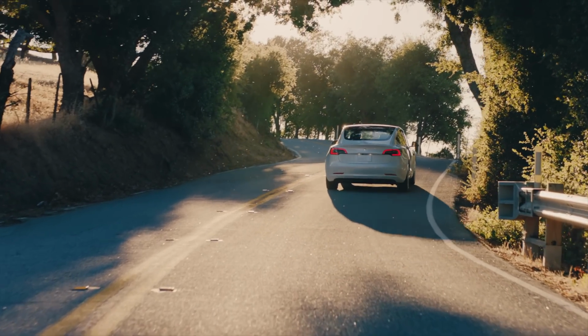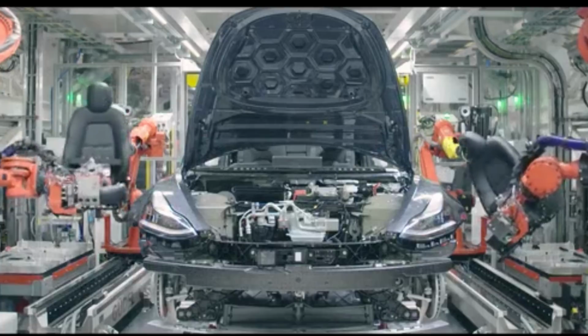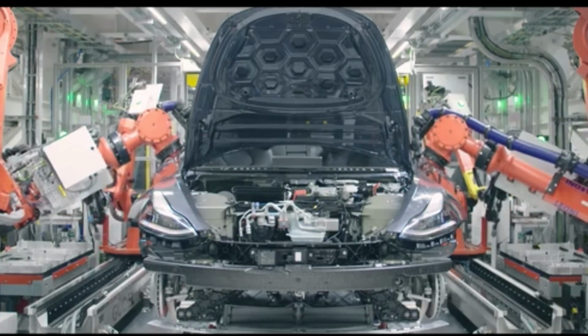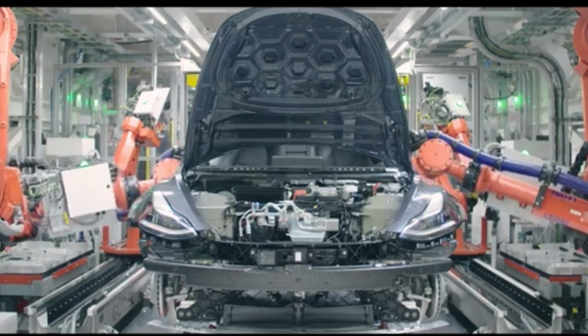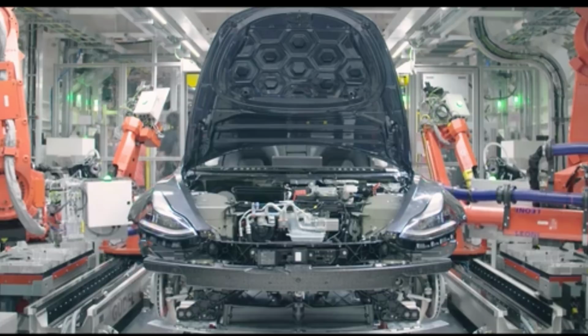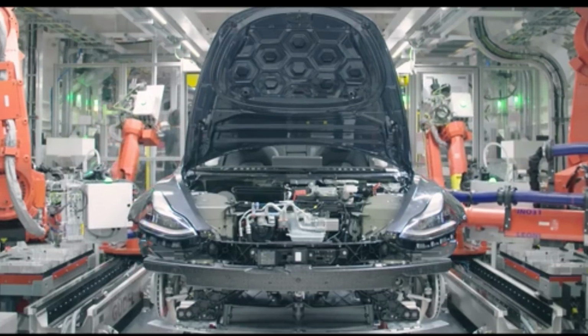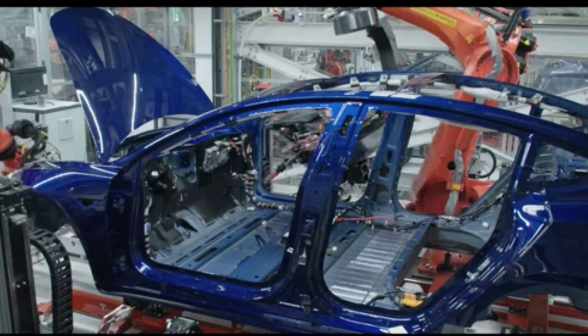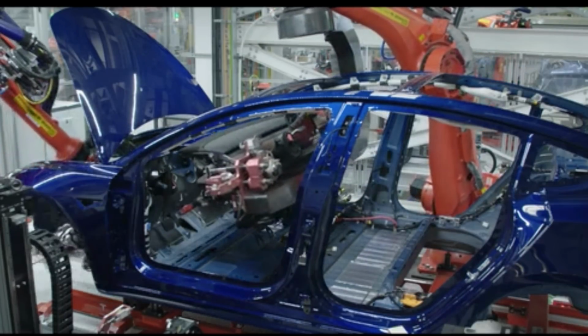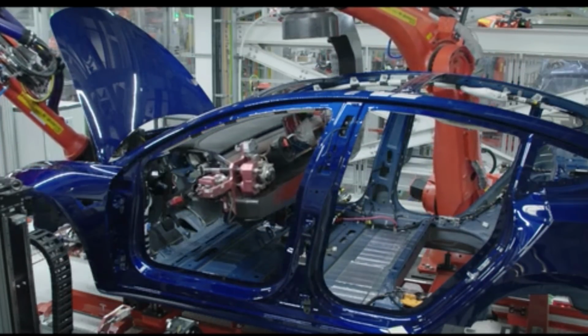They need another factory. The Fremont is filled to the brim right now. It's got the 2 lines for the Model S and X, and it's also got 3 lines for the Model 3, and one of them's in that spring structure, that tent. So they don't really have any room to make the Semi, the Roadster, or the truck. So I don't know, where are they going to build them?